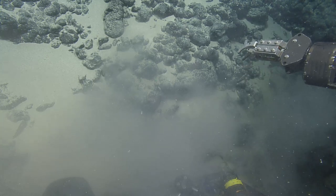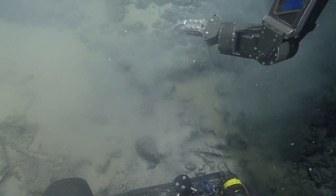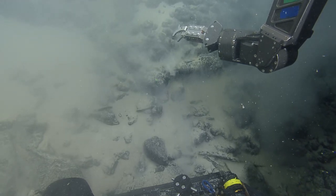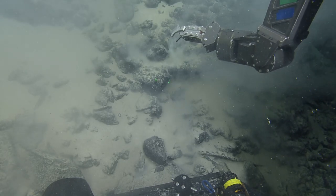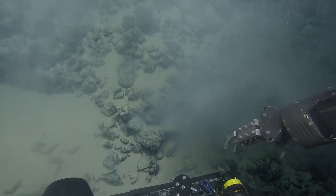Which one? Right here. Way more sandy than it's been. We need to come back a bit, or I don't know how much left we have in the swing. Let's move up. We'll have to go somewhere else. Yeah, do you want just a different site?